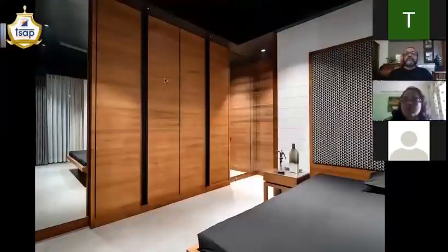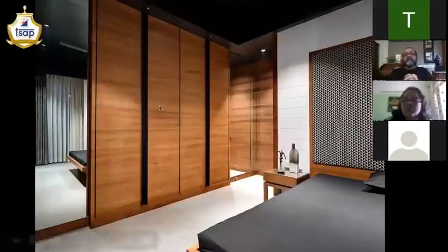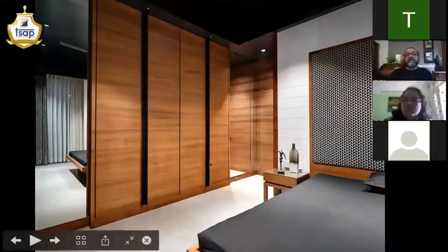So this is one of the bedrooms. This is the master bedroom. Because we were having a black ceiling and a gray colored floor tile, we decided to keep everything else very simple. So here the theme is totally in black and white with warm veneer.